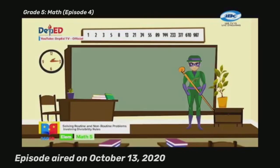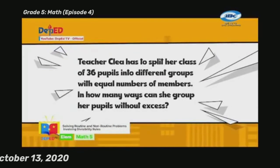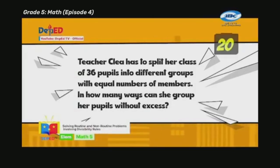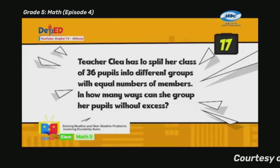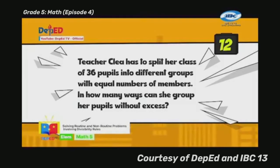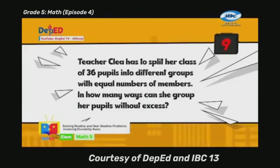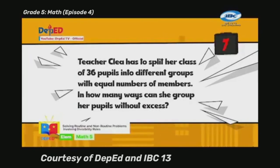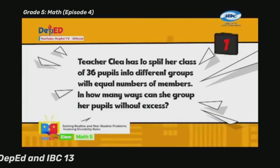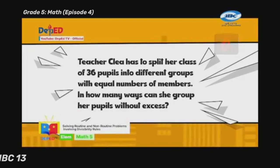You have 20 seconds to answer this word problem. Teacher Clea has to split her class of 36 pupils into different groups with an equal number of members. In how many ways can she group her pupils without excess? Your super time starts now. Time's up! Let us discuss the problem.